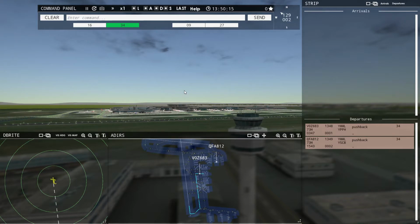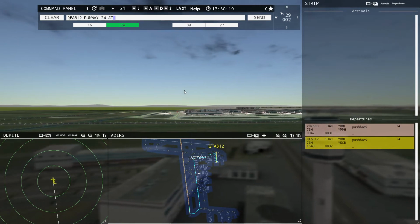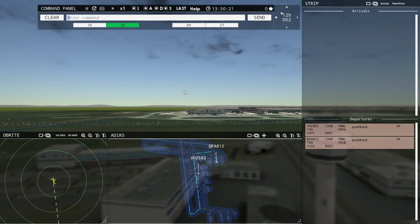Ground, Qantas 812 ready to taxi. Qantas 812, runway 34, taxi via Alpha. Runway 34 taxi via Alpha, Qantas 812.